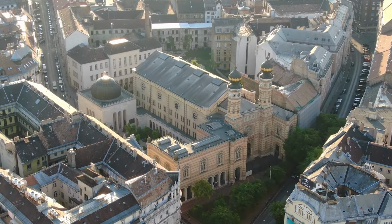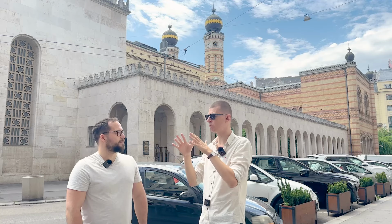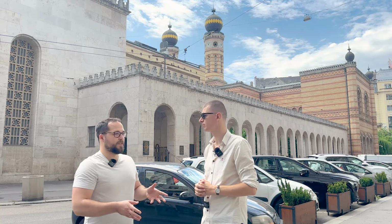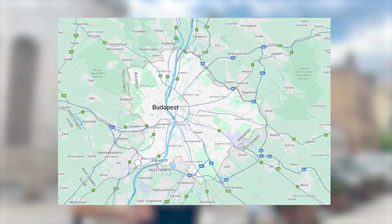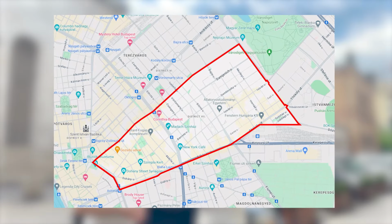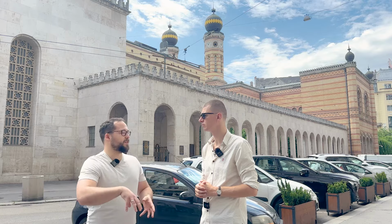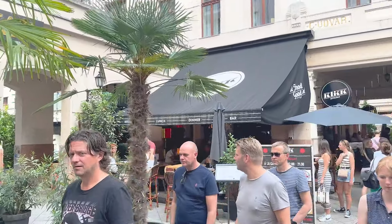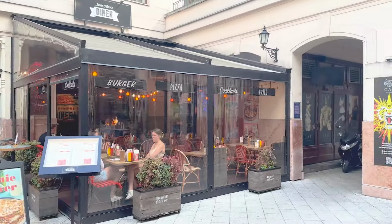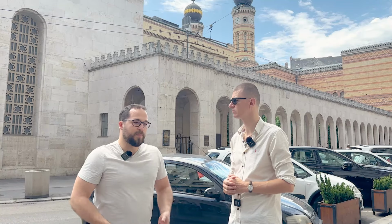So Benedek, can you tell us a little bit about the 7th district from an investment point of view? Definitely. So this district is not only known as the Jewish district, but since the Airbnb revolution, so to say, it's also known as the party district of Budapest, because in the inner 7th district, they have made an incredibly huge investment, development, and formed a lot of nightclubs, restaurants, a whole building block, a quarter was dedicated to this.